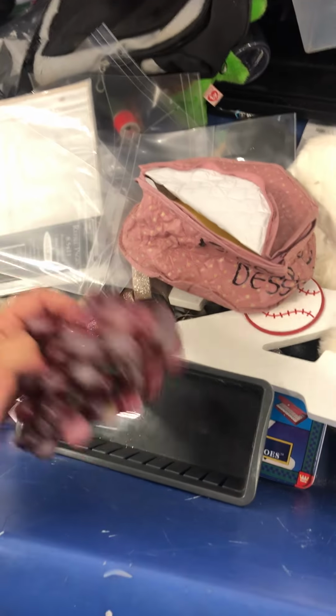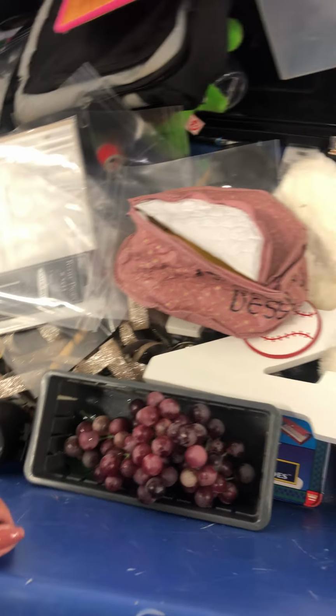Let me show you guys my basket. So this is my basket. Not too much, but I'm gonna go through it, see what I'm gonna take and see what I'm not gonna take, and then I'll do your haul video.